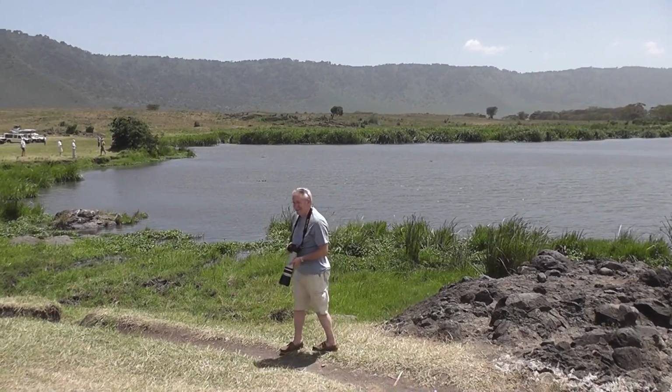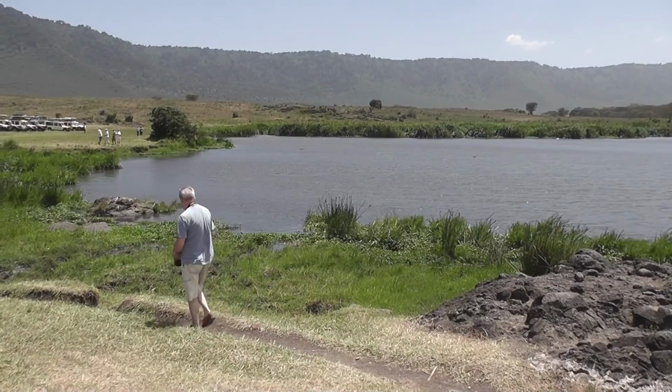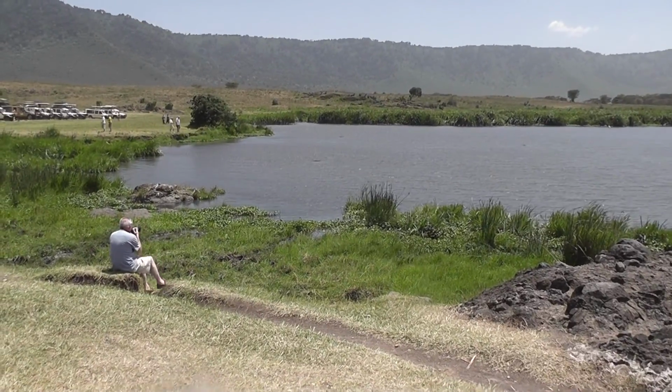I find it quite unbelievable that they built a picnic site right next to a lake full of hippos. There's no fence to keep them in. Everybody just wanders about as though there's nothing there.